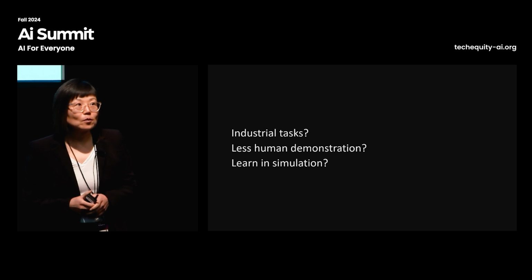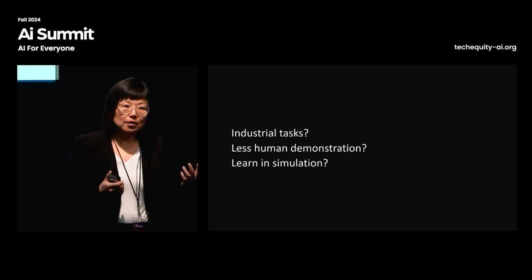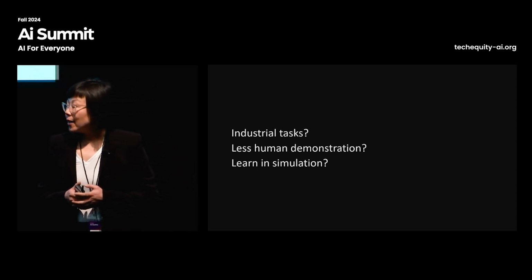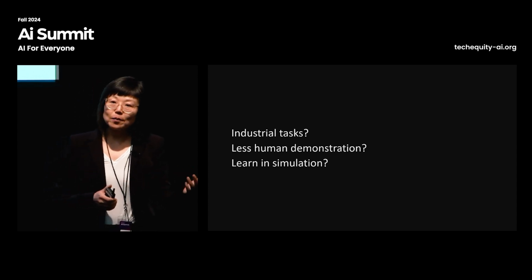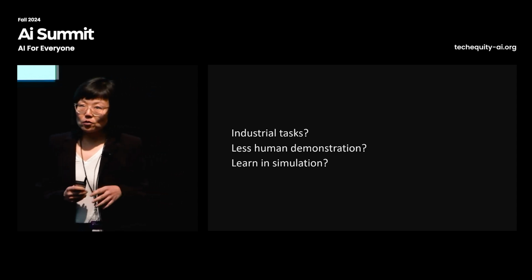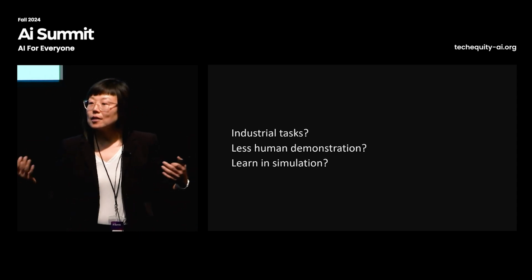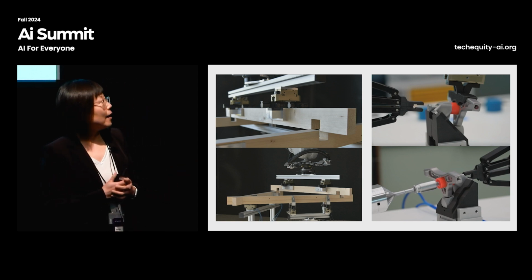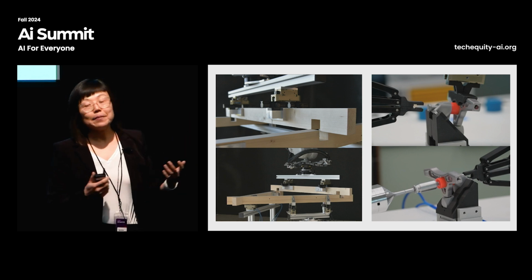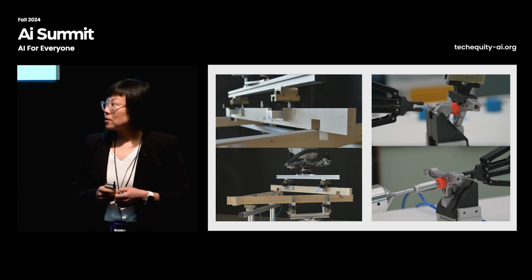Also, is it possible for us to learn with less human labor? 200 human demonstrations per task is non-trivial. And thirdly, can we learn everything in simulation? Because in simulation, things can be sped up and parallelized, and then we deploy things in the real world. For the past few years, my research focus has been trying to answer these questions. Some examples of the industrial tasks here: there are assembly tasks in construction, architecture, and also in manufacturing.